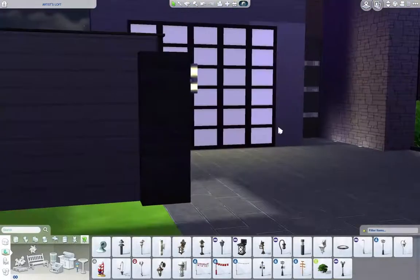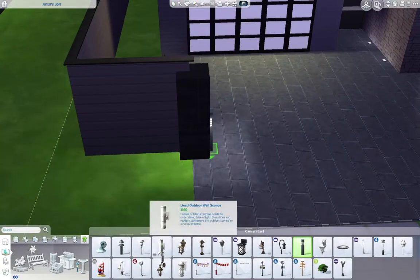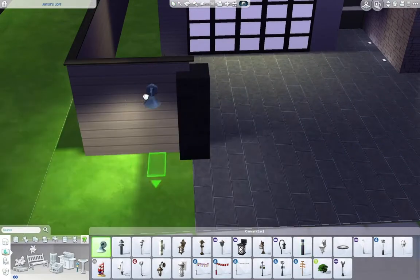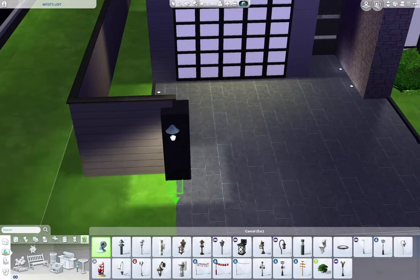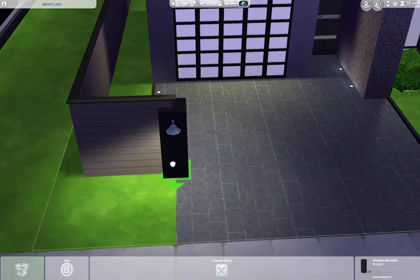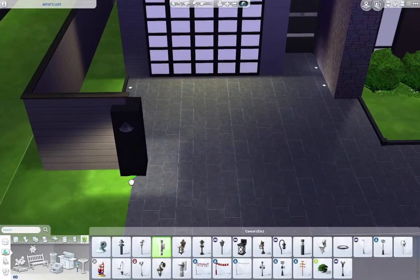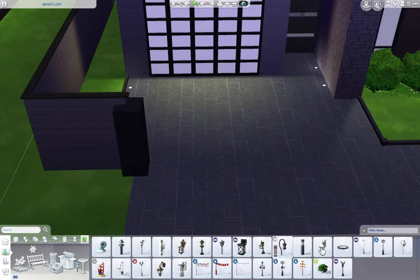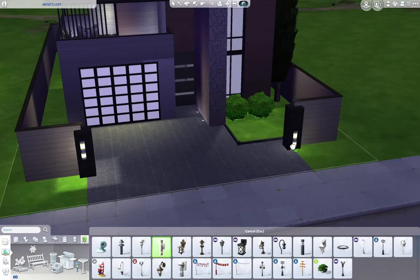I mean, there's a mailbox in the catalog, but usually when you furnish by room, they have a lot of items, and in the kitchen they have the trash cans, but there's no one for a mailbox, I think. So usually I forget to do mailboxes. I sometimes forget to do the trash cans, but mailboxes are definitely the ones that I always forget.